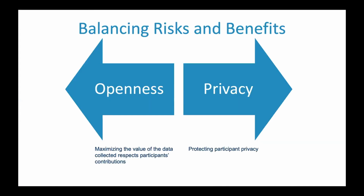Well, sharing participant level data is different from sharing summary level data like you might in clinicaltrials.gov, because we want to have openness, of course, that maximizes the value of the data that's been collected, and it also respects participants' contributions. But because it's participant level data, people could be re-identified. And so we need to balance openness with protecting participant privacy. Now, if your study is in mice, then you can certainly lean far towards openness. With human studies, the equation is more complicated.